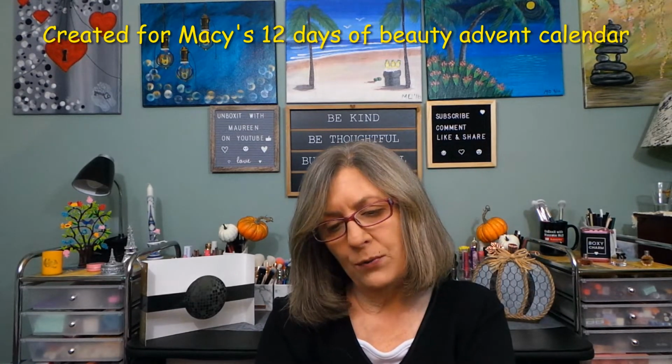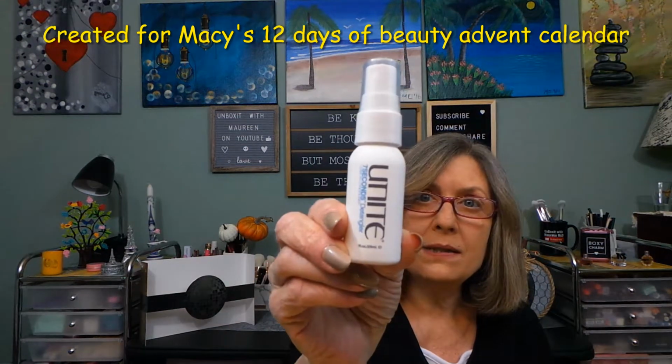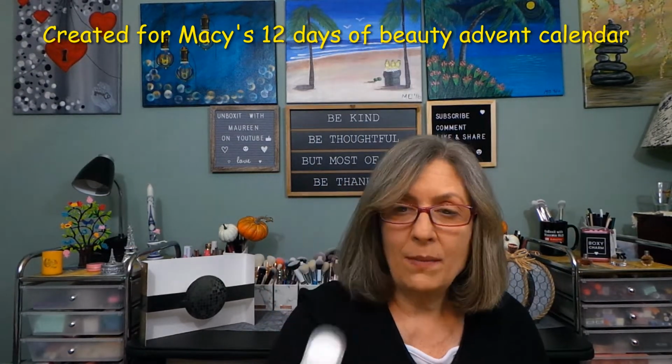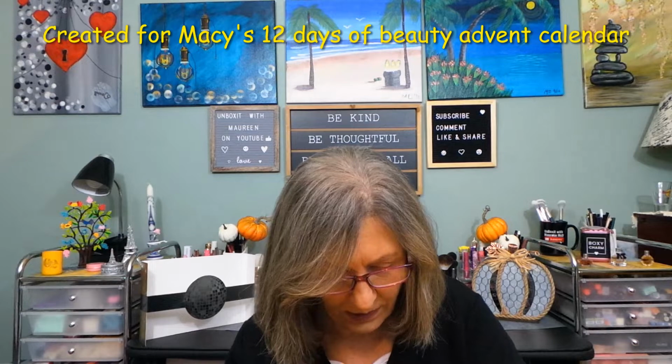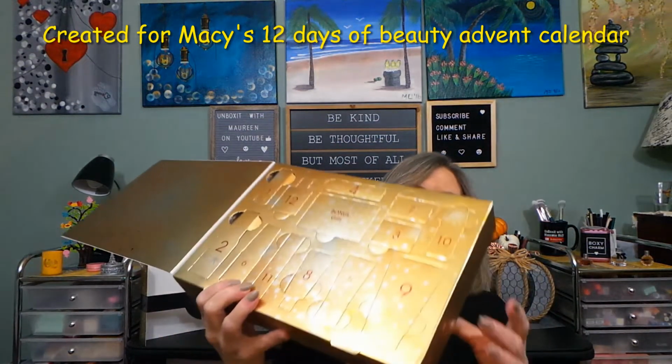So this is from Unite 7-Second Detangler Leave-In Conditioner. Oh, that's nice. Like that. I don't usually get knots, but it's still a leave-in conditioner, so I'm happy to have that. Ooh, exciting. That's number 2. Number 3 is over here.